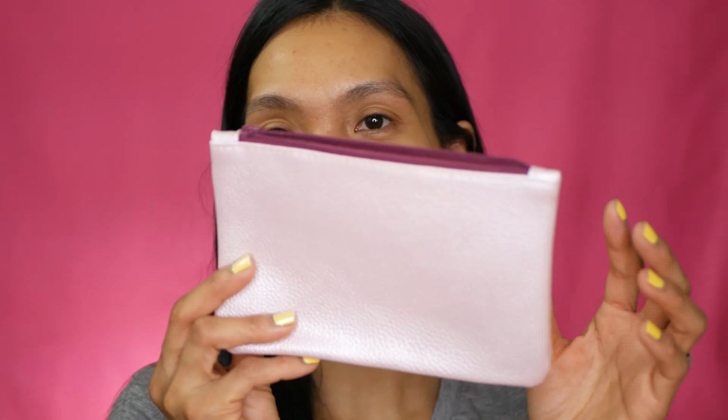And the third item that we got in the box is this Wonder Beauty Nude Illusion Liquid Foundation. This is what the foundation looks like. I'm excited about this foundation.